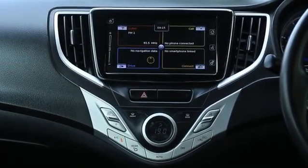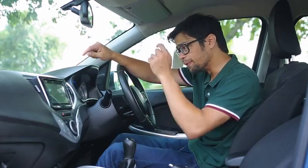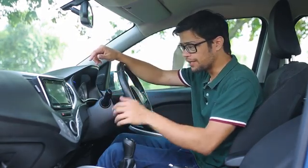Now, this is a touch screen, it's also got Apple CarPlay. So, if you are someone who has an Apple iPhone, you will be able to seamlessly integrate your phone with this car. That is one really good thing.